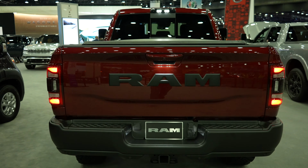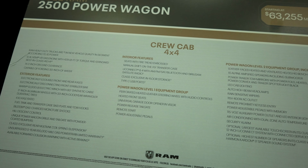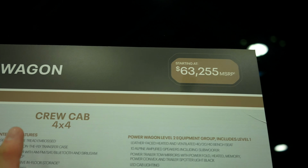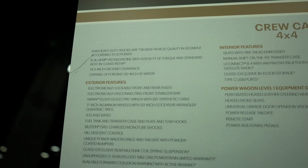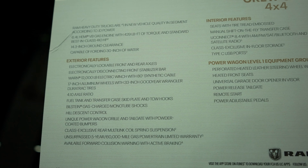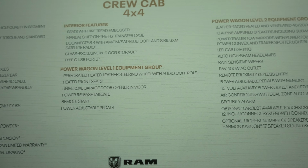Let's take a quick look at the window sticker. So here's a window sticker for this vehicle. Again, that's a 2022 Ram 2500 Power Wagon. Starting price of $63,255. It only comes in 4x4, and then here's all of the attributes. I will slowly go over this so that way you can read it, or you could just pause the video if you would like. Go over to this side now.